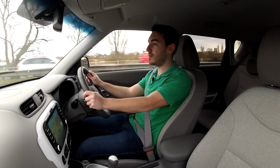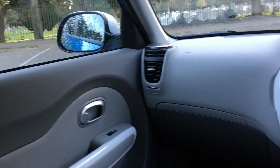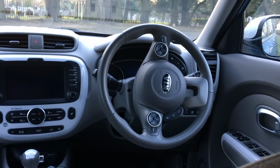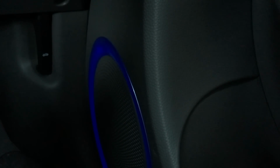Speaking of the interior, you do have some really nice finishes in here, some gloss plastics around the interior. Okay, it's a little bit beige for my liking maybe, but it is made up for by these rainbow speakers that sort of change colour and change their intensity depending upon what music you're listening to. It sort of brightens up the cabin a little bit.